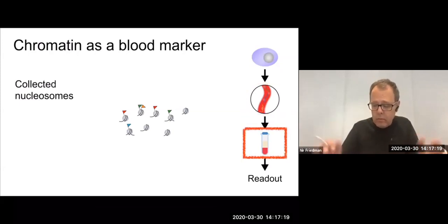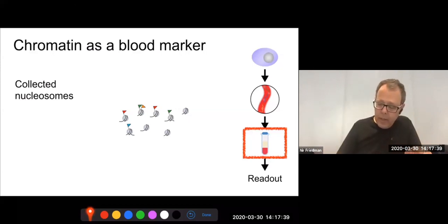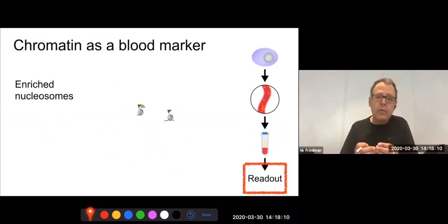When we take a blood sample, hopefully we capture all of them in the same way they were in the blood, if we are doing the sampling correctly. And so at this stage, we have a whole collection of nucleosomes with DNA on them, with different marks, but we want to look only at the active ones. And the way we do it is we use a technique that essentially captures only the pieces that have green flags. It's called immunoprecipitation. It uses antibodies against the green flag, for those who know a bit of biology. It allows us to take a very rich pool and enrich only the subset that contains the target, in this case, the green flag. So after this enrichment, we are left only with a subset of the nucleosomes, but it's a very special subset because we know something about it.